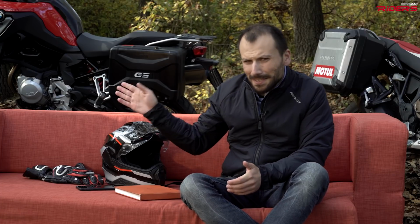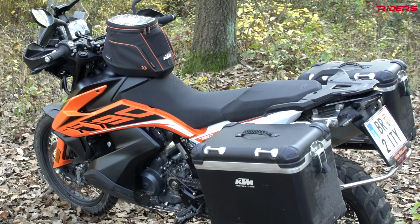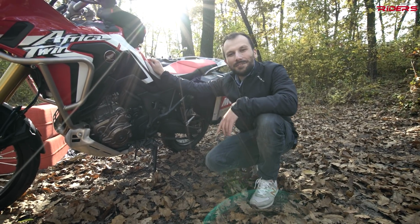So the seat is also not as comfortable as the one on the Africa Twin or the one on the BMW. It's not that plush, but it's not bad either. Riding these bikes, I discovered some really annoying things, and I'm gonna start with the Africa Twin.